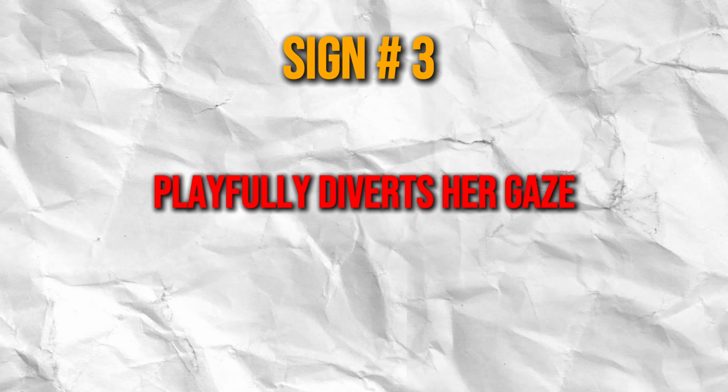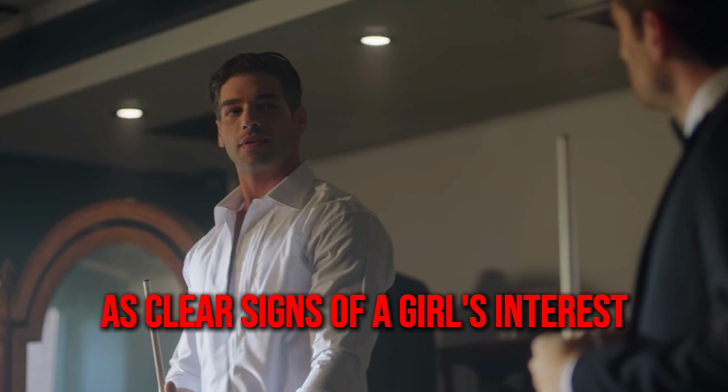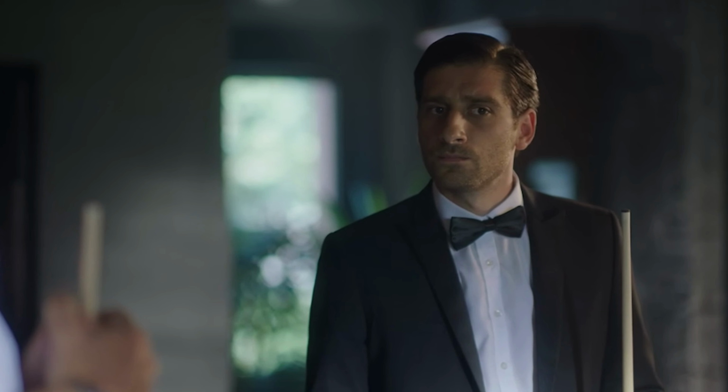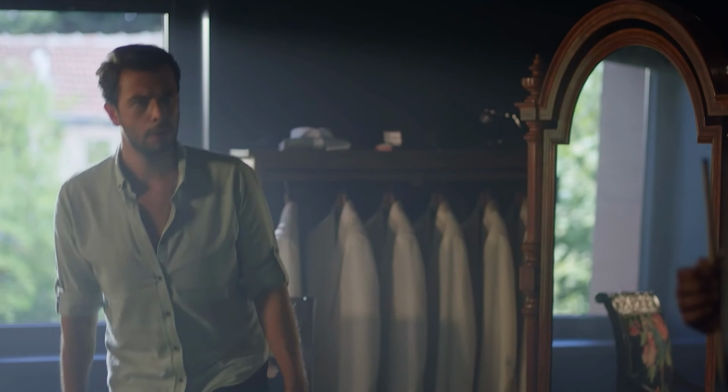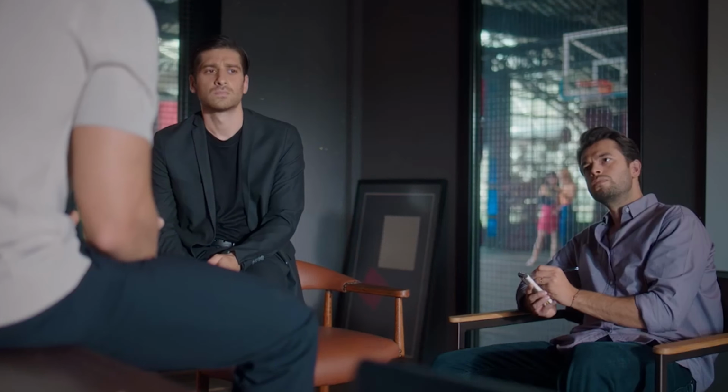Sign number 3. Playfully diverts her gaze. Guys, let's explore how to interpret eye contact and a smile as clear signs of a girl's interest. If you're hanging out and notice a girl repeatedly glancing at you and showing signs of open body language, before you approach to break the ice, try this simple trick to add a little excitement.